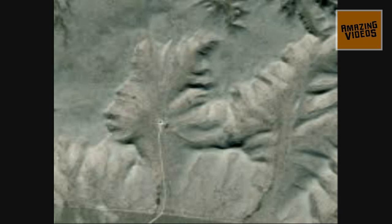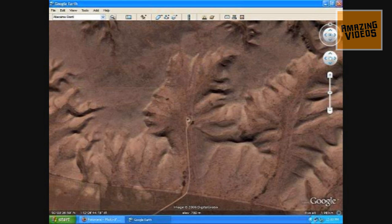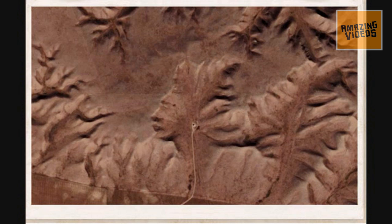The Badlands Guardian. Many people may not be aware of this strange place, but it can actually be quite a freaky place to look at from space. Located in Walsh, Alberta, when on the ground you notice nothing extraordinary, but from space one can clearly see what a spectacle nature has created. The place closely resembles a face and leaves people wondering what it could actually mean.